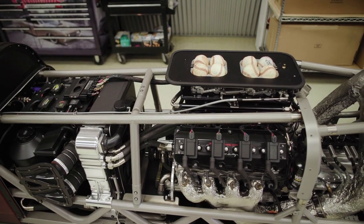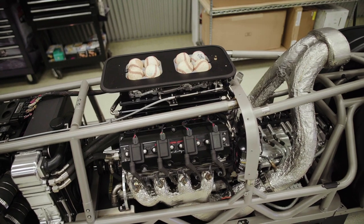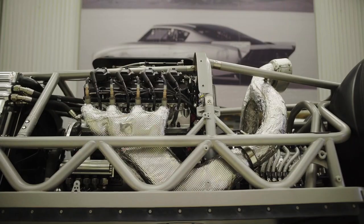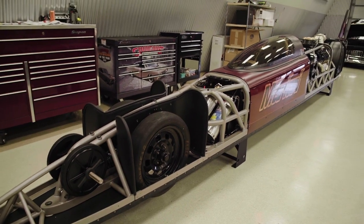Powered by a naturally aspirated first generation 372 cubic inch small block, it makes around 1,100 horsepower at 10,000 RPM. Now this is set into motion with a Liberty 7-speed air-shifted trans, and needless to say, this car doesn't like to be left sitting around in the shop.